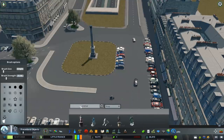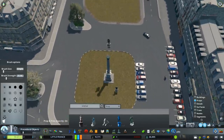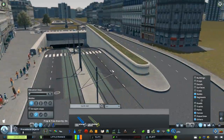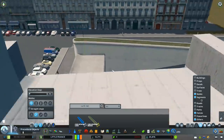I could have added some invisible pathways, but then the cars would have hit the people, and they already do that. So let's not bring more crimes here into the scenery, because it's not bueno.